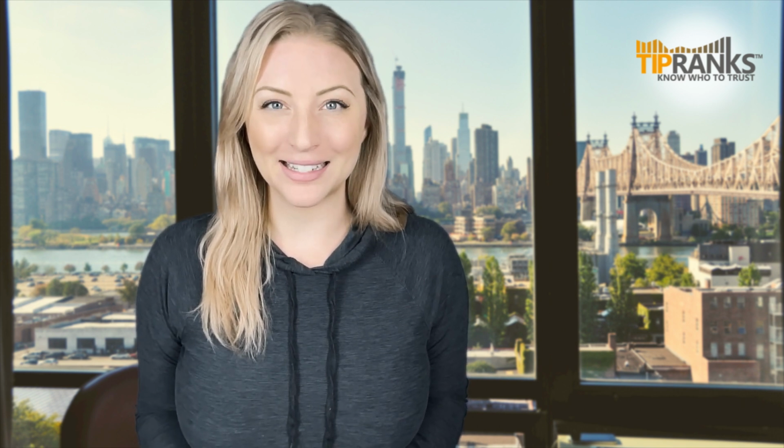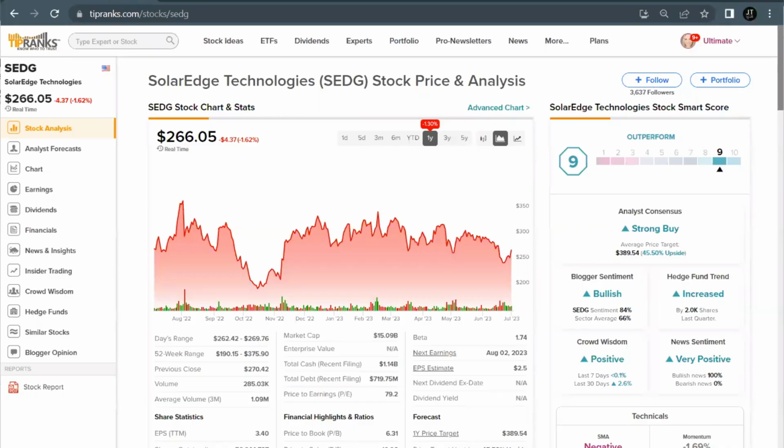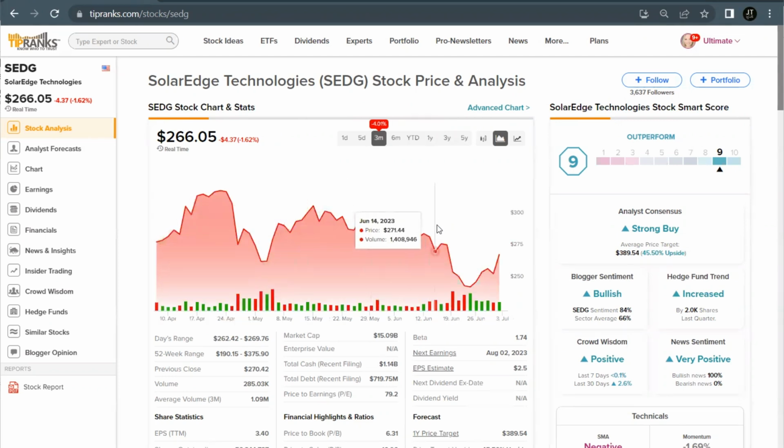All right, let's get right into these Rule of 10 stocks. First on the list, we're taking a look at SolarEdge Technologies. Trading under the ticker SEDG, their stock currently trades at $266 per share. Now, they are fairly flat overall for the past year, down 1.3%, but have fallen about 4% in the last few months.